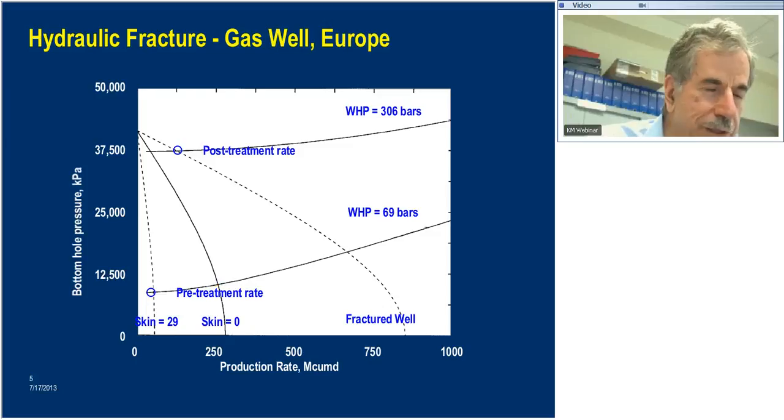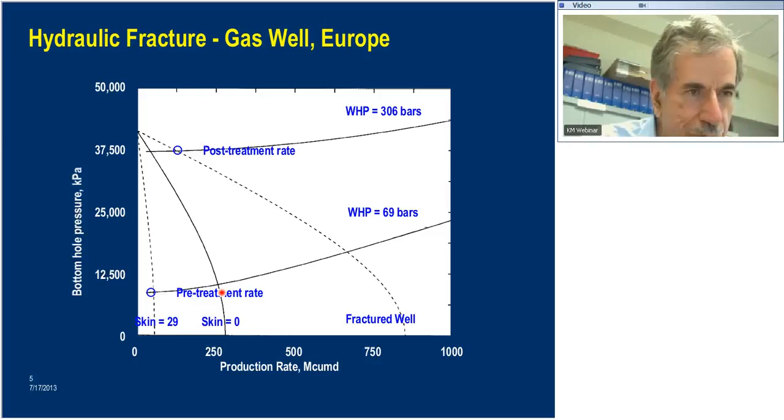250. But if we hydraulically fractured the well because it has low permeability, we can even improve the production further and get close to 650 or so thousand cubic meters per day, right?